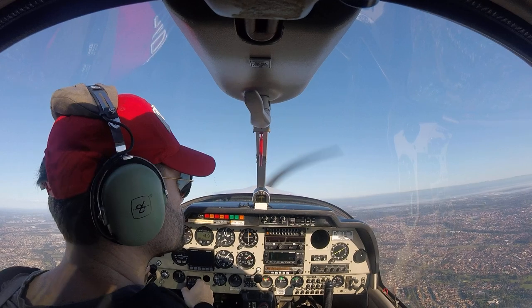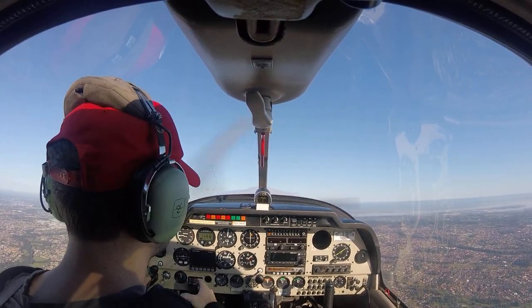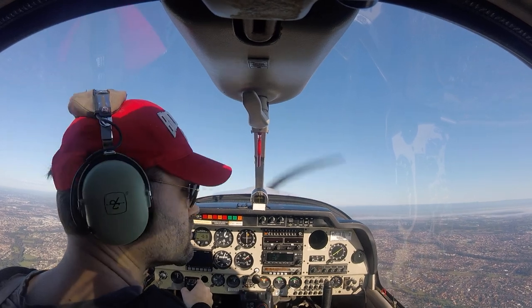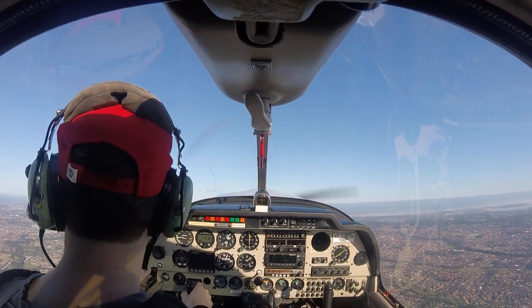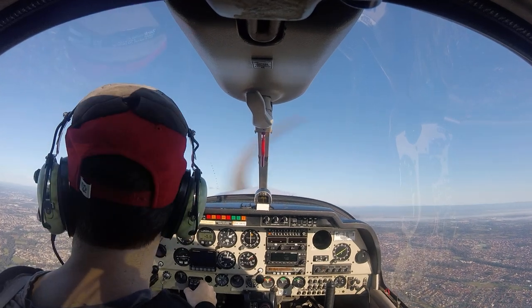Thanks, Down Tower. Warrior Victor Juliet Alpha is at holding point Alpha for runway 29 right, ready for a crosswind departure. Victor Juliet Alpha. Tower, runway right, clear for takeoff. Clear for takeoff, runway right, Victor Juliet Alpha.